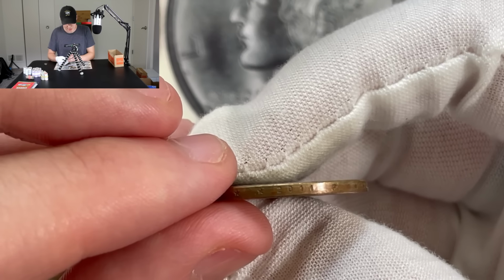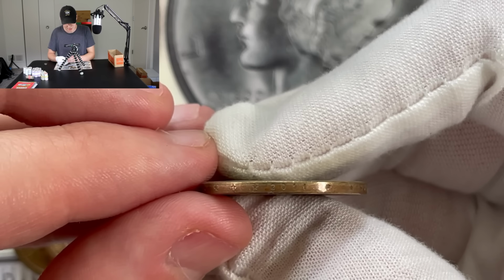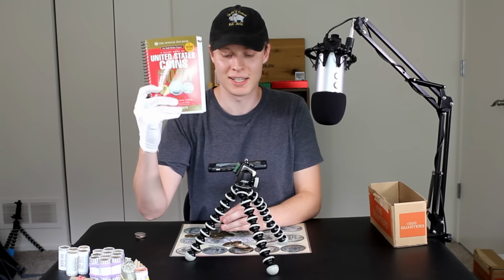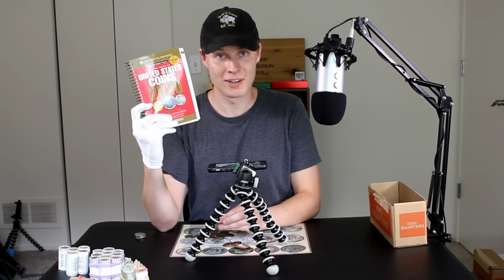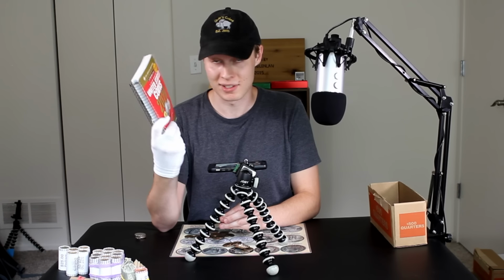Cool. So I think that does not make it into NIFC territory, but I'll have to check my book. This red book right here has really come in handy when looking at all of these coins and trying to find out information on them. I would definitely recommend it if you're a new hunter. It has a lot of great information.